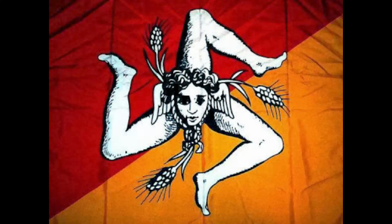This version of the Trinacria is on the flag of Sicily. The head still has wings, but the serpents aren't clearly defined as in the first head, kind of looking more like ropes, and the addition of what looks like three ears of wheat. Why was the image modified?